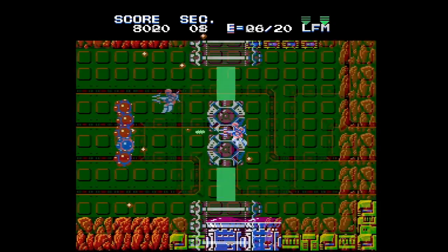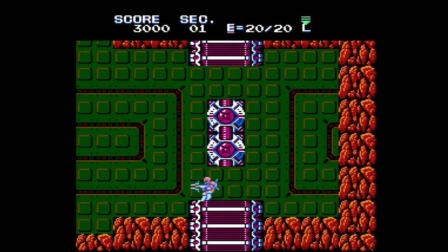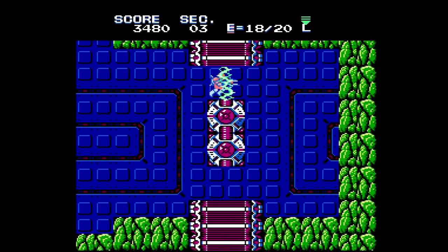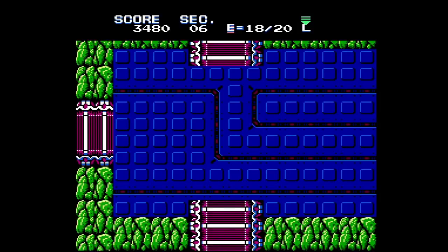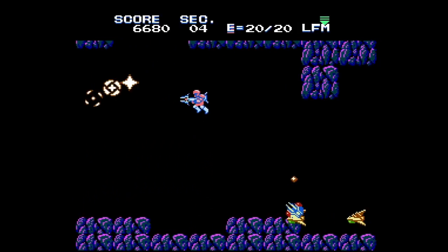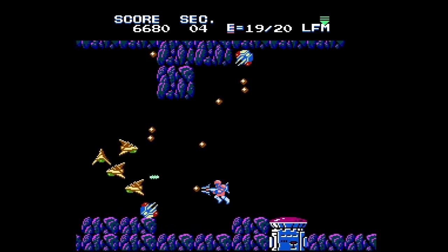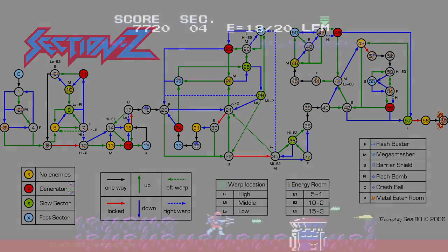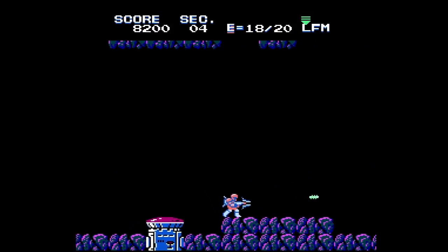Consider the 2 gates at the end of Section 1. The top one leads to Section 2, while the bottom gate leads to Section 3. The gates in Section 3 lead to Sections 4 and 6. And one of the gates in Section 4 will take you right back to Section 1. In other words, Section Z has mutated into a massive 60-room labyrinth on NES. A space maze where plotting and navigating your course through the world becomes as challenging as simply surviving the onslaught of enemies leading up to each set of gates.